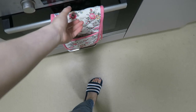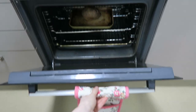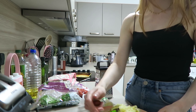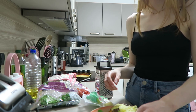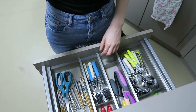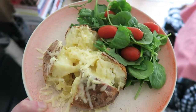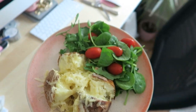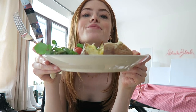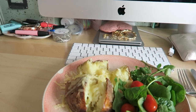So the first stage in my Sunday prep is to have a nice dinner and just completely relax and just take my time eating my food and just watch some YouTube. I just really love cooking, and so sitting down with a nice meal and just watching some YouTube is just really relaxing to me. So that's what I love to do on a Sunday.